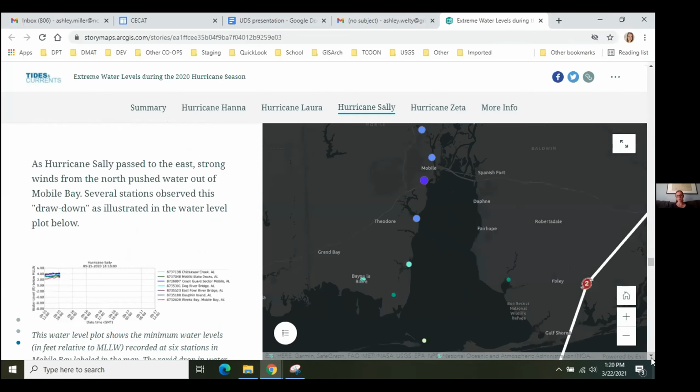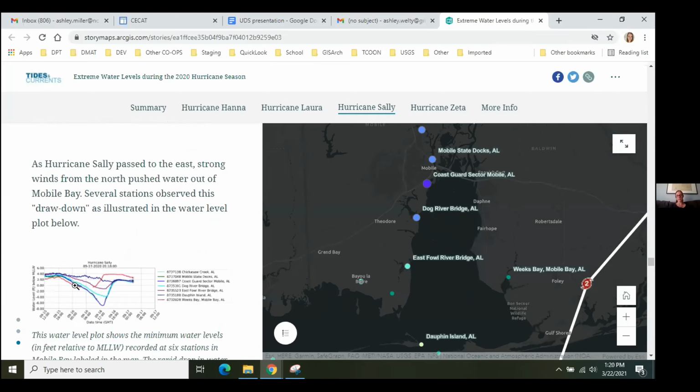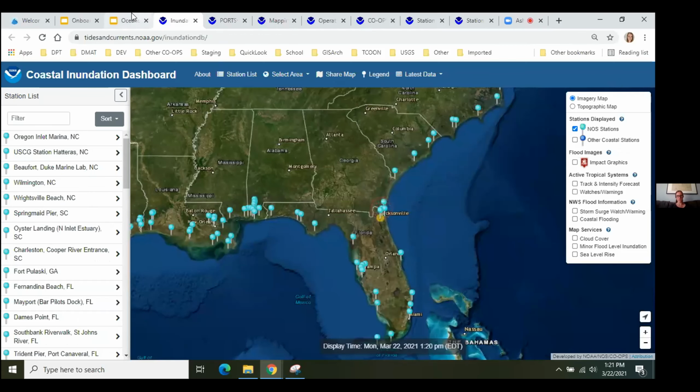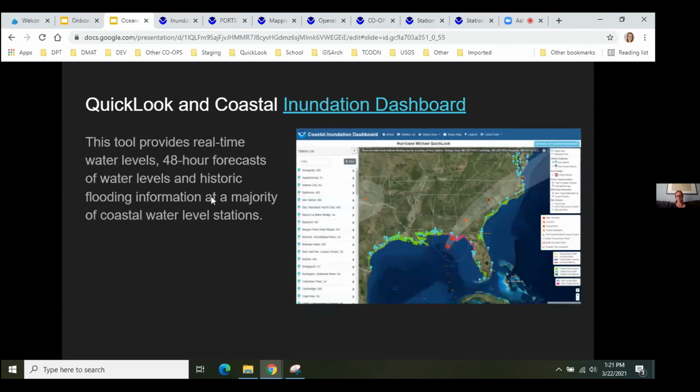And if you zoom in here, and we've got this graph here, I'm sure it's kind of hard to see for you all, but this is all the water levels, the water being sucked out of the bay there. So it's really neat to just visually see what was happening instead of the water levels obviously flooding, because by the time the storm was over here and the winds are coming from the north/northeast, it just pushed all the water out of the bay. So it's really, really neat to see what these storms actually can do to the water levels. Let's go back to that.